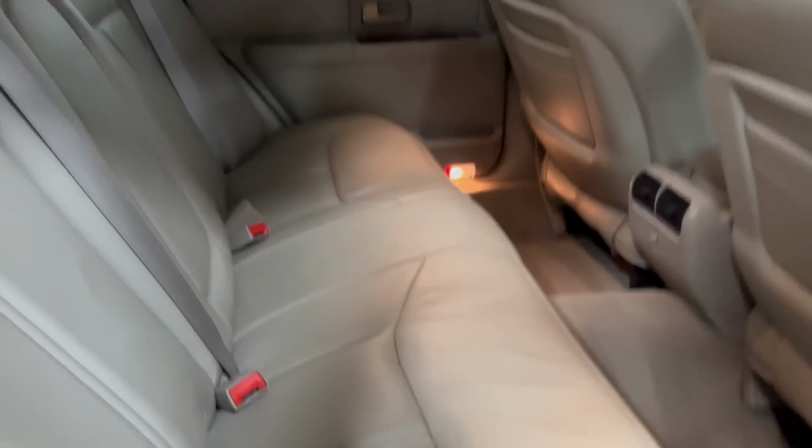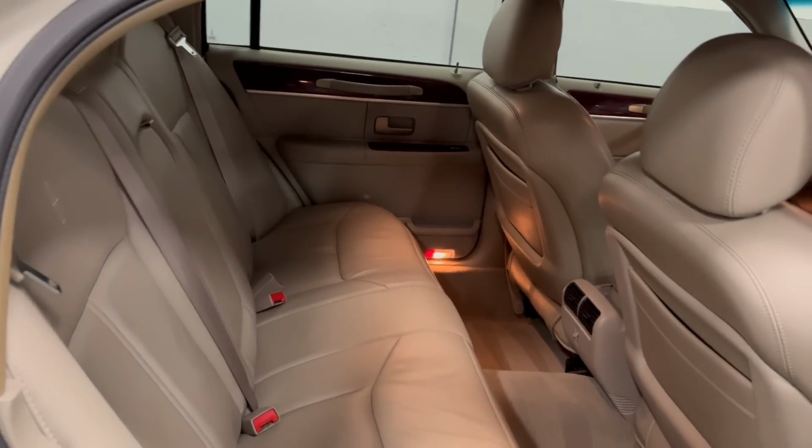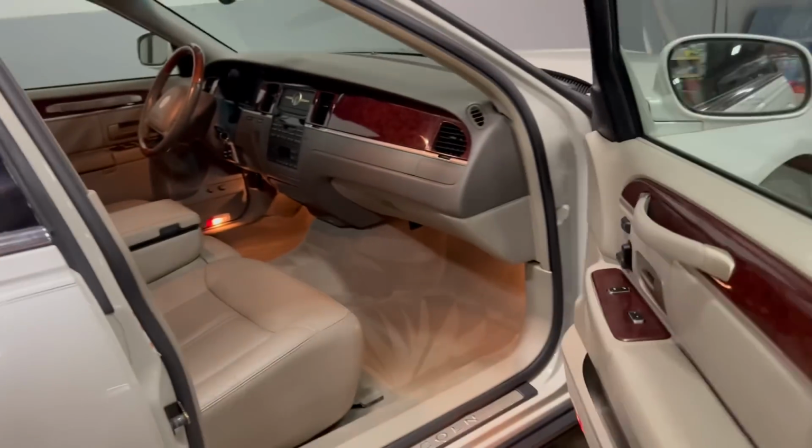Usually you can see how these are red. Obviously, they're supposed to be red, but sometimes you see those all faded out. That's another sign of a car that wasn't garaged. Very, very clean. I don't know if I shook that all the way. There we go.